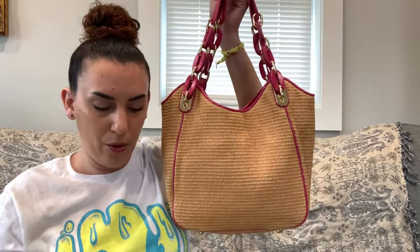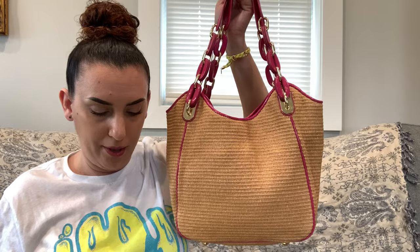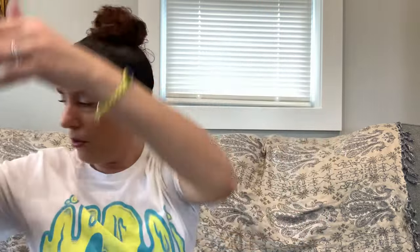So just a couple little nicks in the patent leather around the edging. Some clear nail polish around the edge will completely stop any more of that from happening. So for this Michael Kors, I didn't put a price on here. I'll do it for just 40, okay? 40 bucks on the Michael Kors. So let me write that down too in my notes so I don't forget. And then 40 MK straw, I'll put, okay.